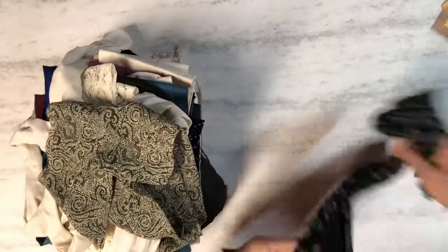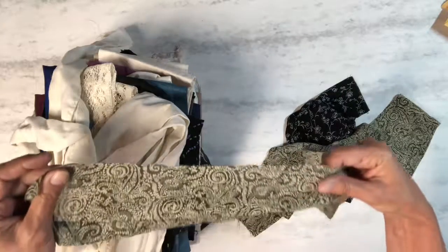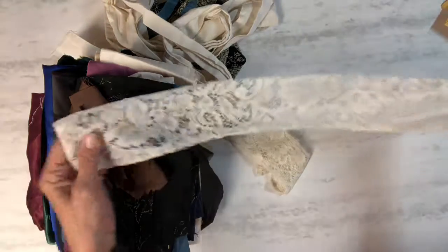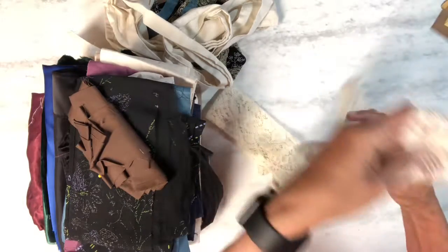Then she gave me these. This is still from my mother. And this looks like different ties from something. This looks like it was ripped off of something, you can see that it's ripped off. So those would be cool. And these are more ties off of something. I don't know what. I have no idea. And there's this little bit of, these look like tie backs maybe for curtains. I could use that for sure.